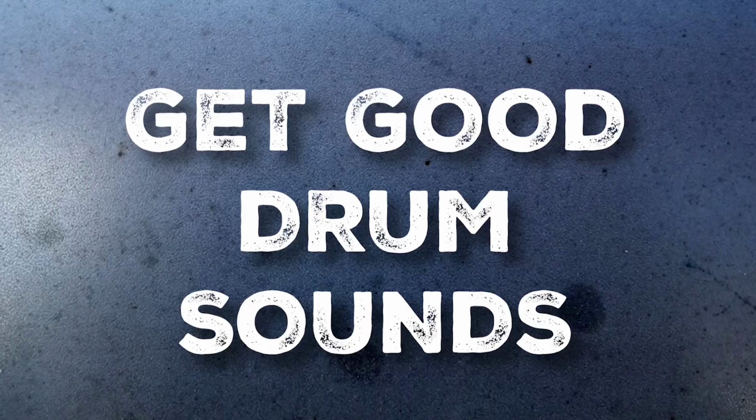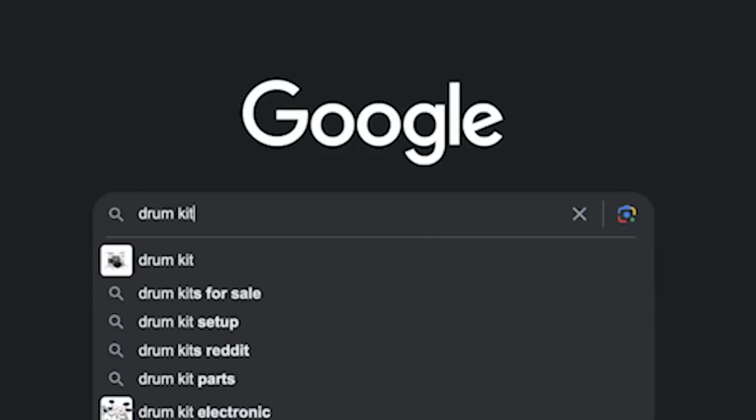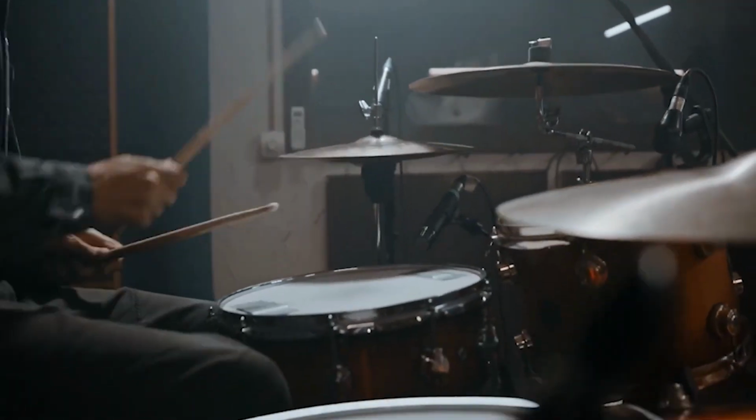My next tip is to get good drum sounds. Now this might be confusing with number 1 about experimenting with new sounds, but trust me, they're very different. When you're scrolling through presets on a good VST, they're all going to be pretty much the same quality, but when you're listening to drum sounds from all over the internet, it can vary a lot. So you want to make sure that your drum sounds are consistently good.